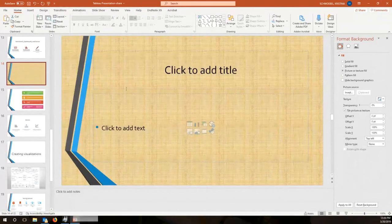It'll add any of the elements to it, but it won't necessarily overwrite what you already did. So it tries to maintain, if you very specifically put in certain images or graphics, it won't get rid of those. That's why it's good to do those after you've created that master slide template.